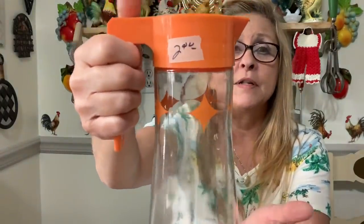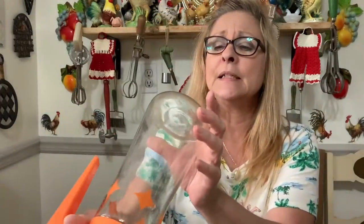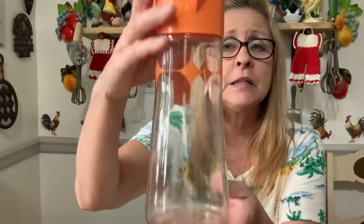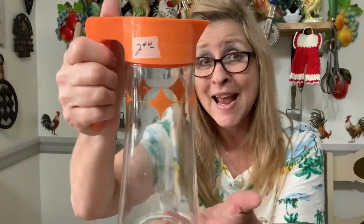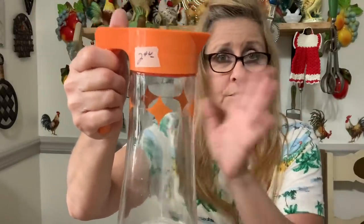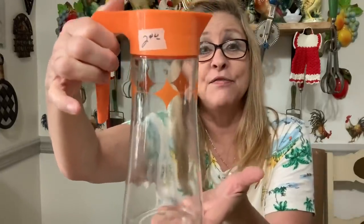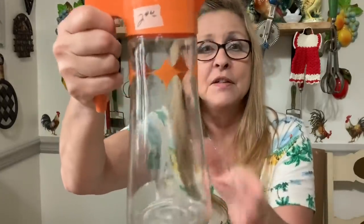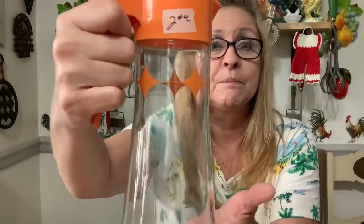I paid $1 for it. It needs to be washed. All this stuff has to be washed. And this is actually Anchor Hocking. I'm not sure if they made this for Tang or if it was just Anchor Hocking, no Tang involved. But it's very cool. I love the design on there. Very mid-century modern, I think.